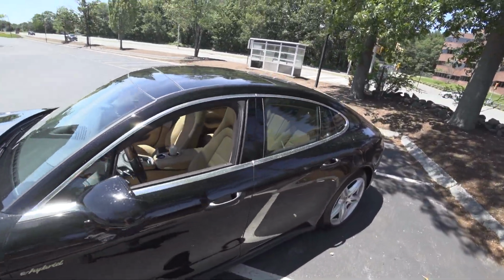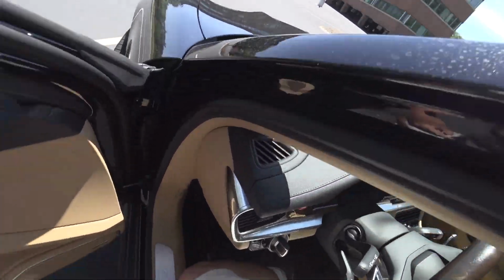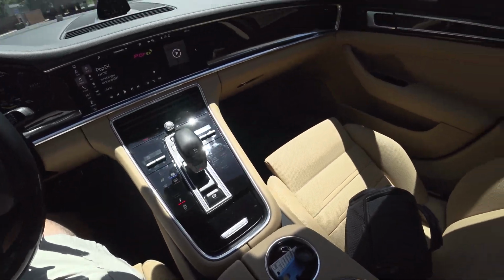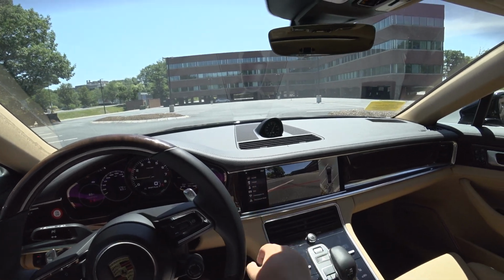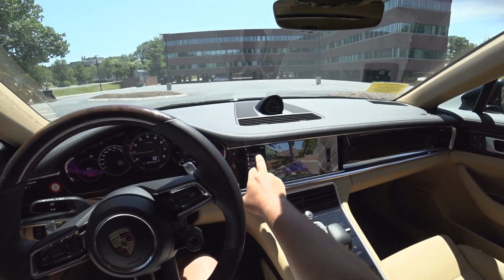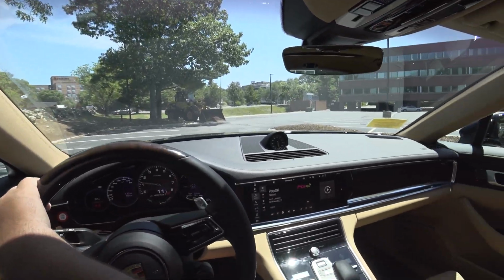First time driving an E-Hybrid Panamera. Oh wow, look at that. What a machine. Oh, it cleans the cameras? That's awesome. Let's take this thing for a drive, because that's a lot better.